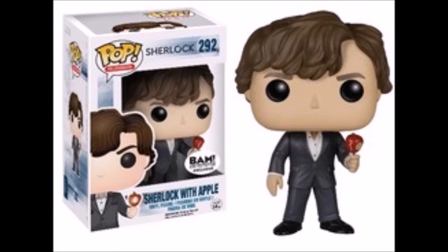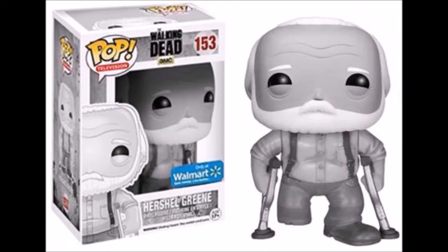Books A Million is helping you out with a brand new exclusive Sherlock pop with an apple, so Sherlock fans will probably love that. Walmart.